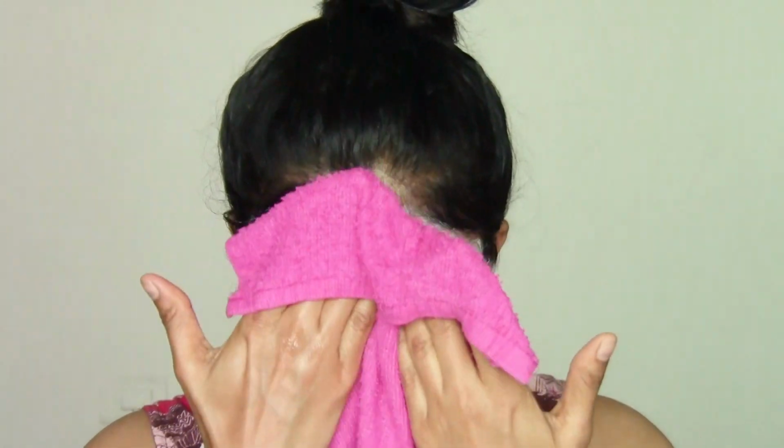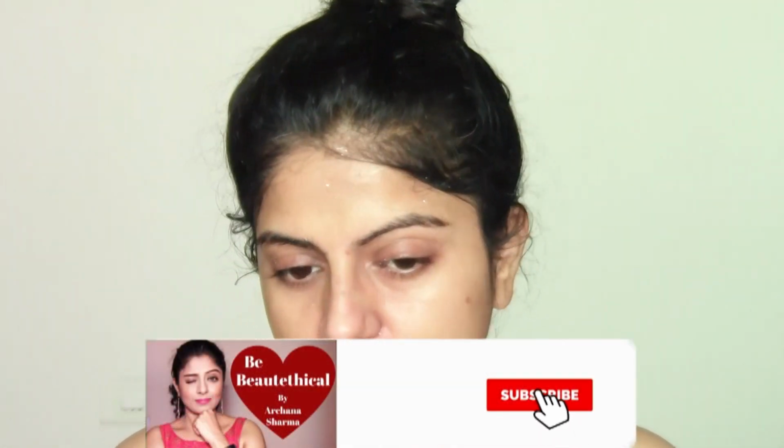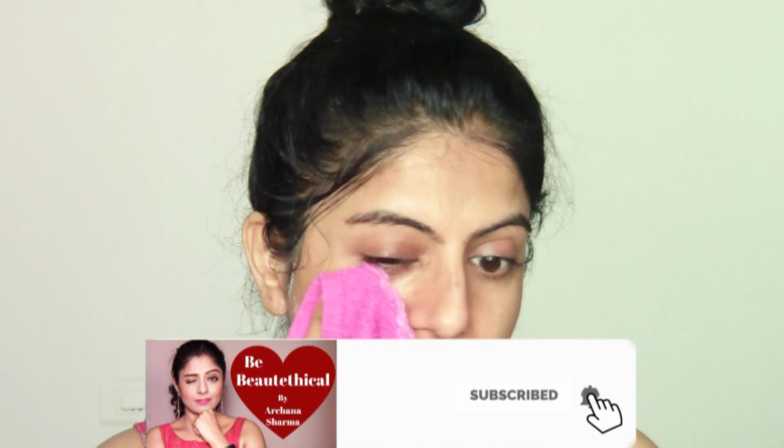I'm just using a washcloth here. This is a very wet washcloth because I can't do this at the sink right now. Just to show you, I'm doing it here. Otherwise, I do it at the sink generally. So one of my friends, Mia, in my earlier videos had suggested that I use a washcloth instead of a cotton pad or a tissue. So that is something that is completely environment friendly, and I really liked her suggestion. So that is what I'm doing here right now.